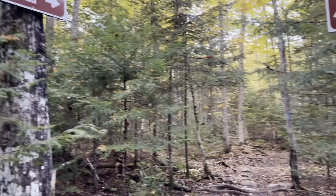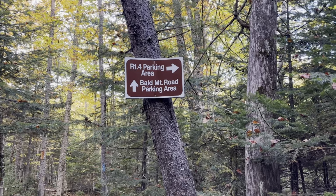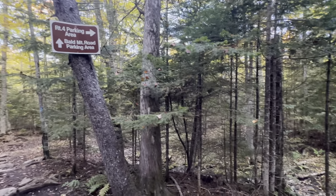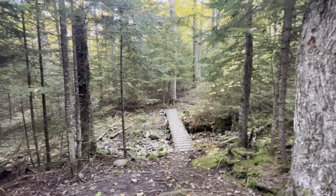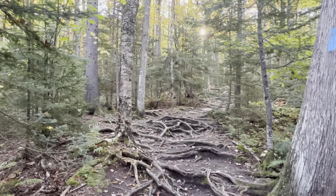All right, so I parked by Bald Mountain Road straight down here, but there apparently is room for a parking area. I thought I passed a sign that said Bald Mountain and thought I missed it for a minute, but then I remembered it didn't look familiar, but I think you can get there this way. But we are going this way to the summit.